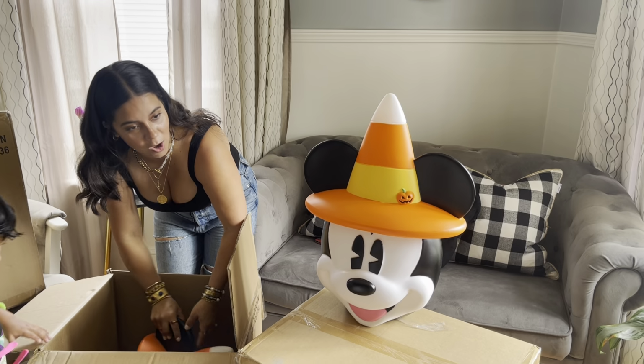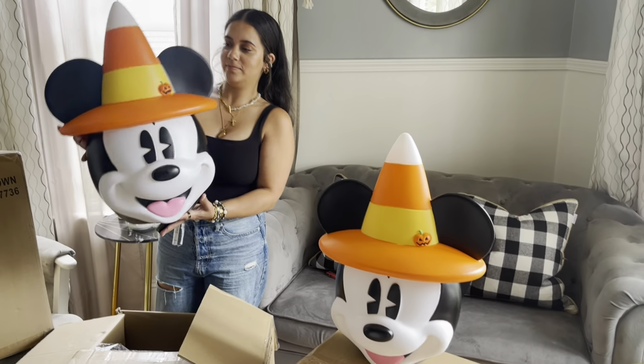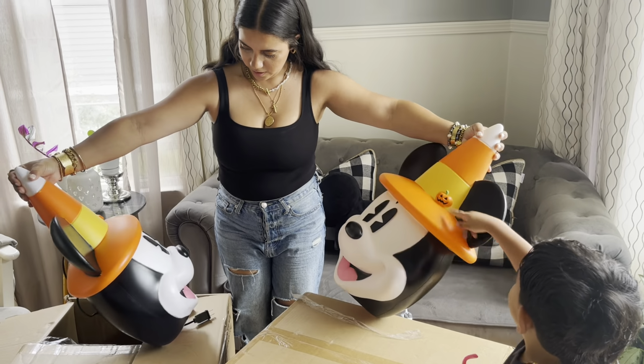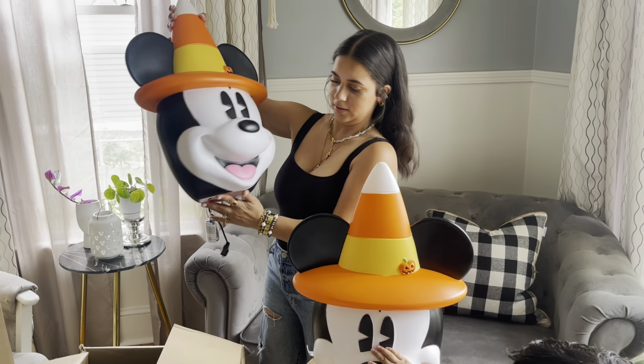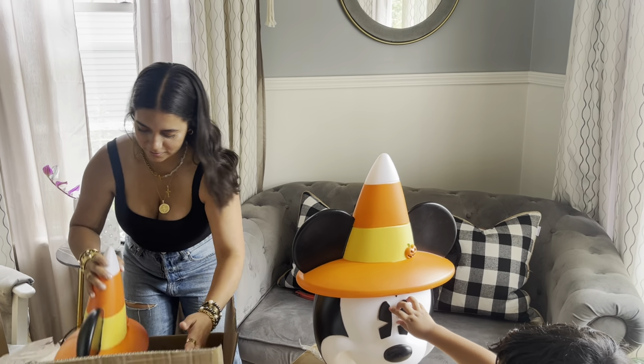Candy corn. Candy corn. Oh. Thank you. Candy corn. Whoa. That's fungus. This is a fungus. Are these two Mickeys? More Mickeys. Two Mickeys. Okay.